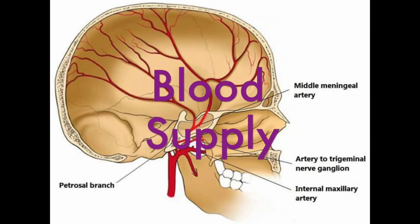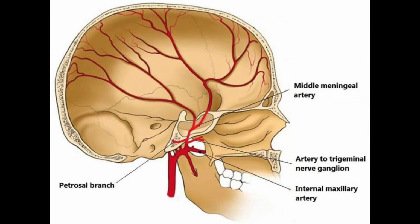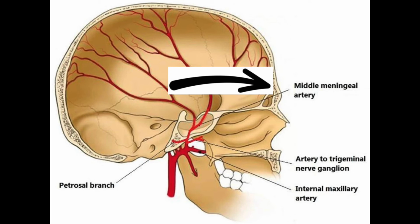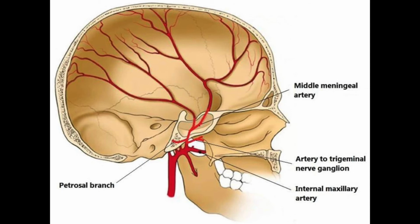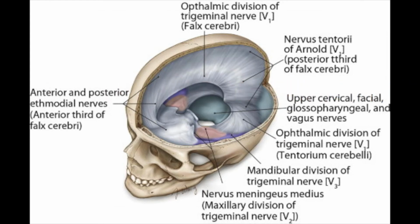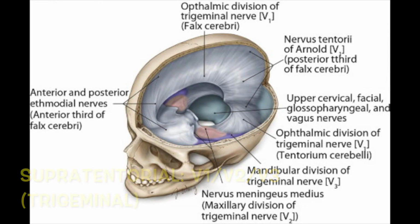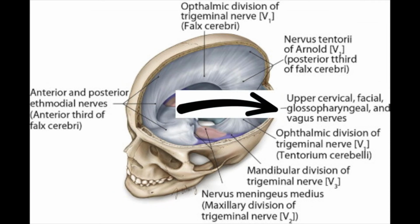The blood supply to the dura comes from the anterior and posterior meningeal arteries, but mainly the middle meningeal artery. And the innervation of the dura supratentorially is by the trigeminal nerve V1, V2, and V3. And infratentorially it is by two main things, the upper cervical nerves and the meningeal branch of the vagus.